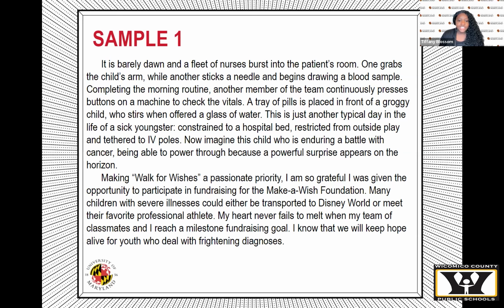The third question is, what qualities will the student be able to bring to the university? So what might you think that the student can bring to the university? What qualities are there about them? Similar to what I said for the last answer, I would say that this person is passionate. This person has a heart to volunteer, to give back to the community.